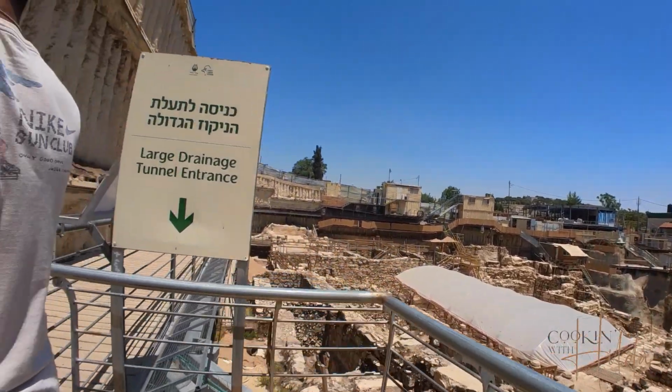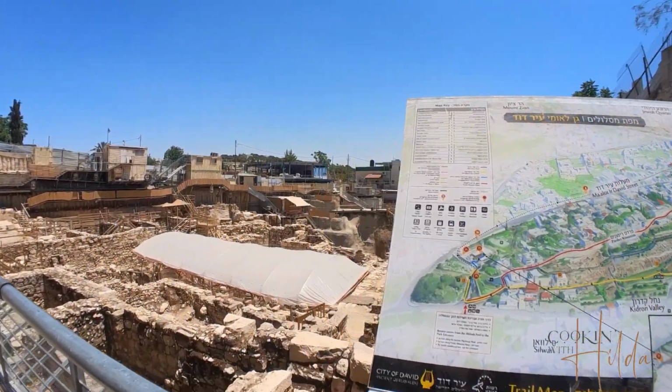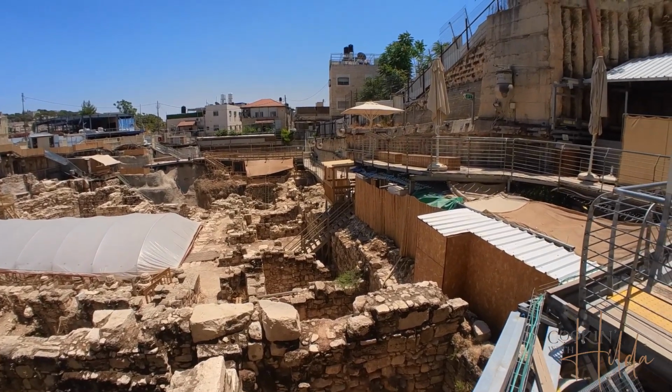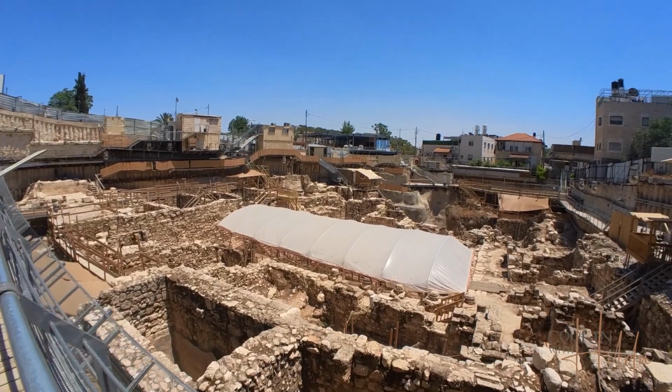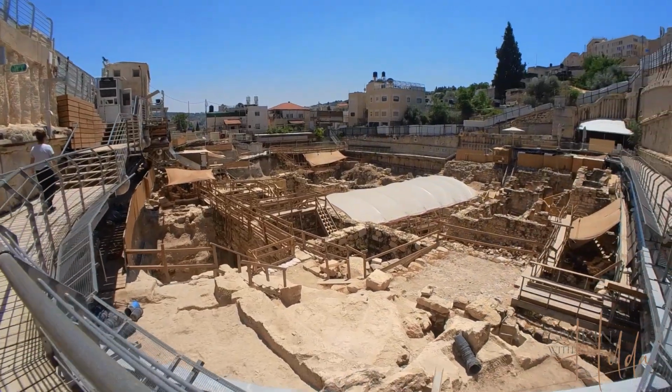But our reward was to have the entire site, which includes the oldest houses in Jerusalem, just for ourselves. There are numerous books and articles written on ancient Jerusalem history, but they will never compare to actually seeing it.